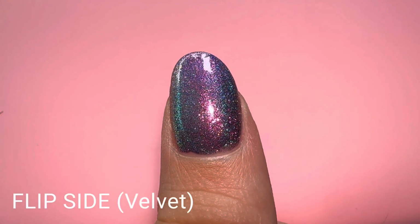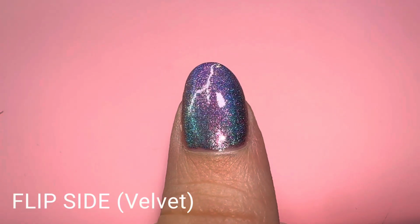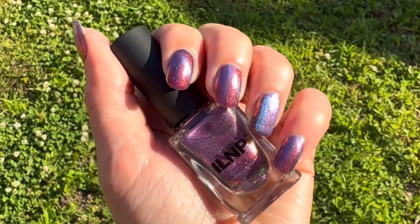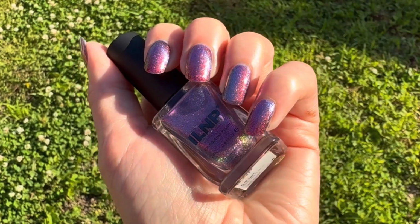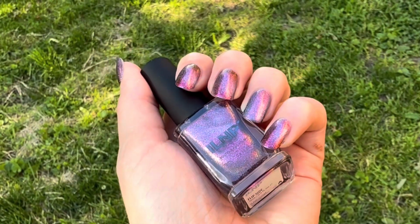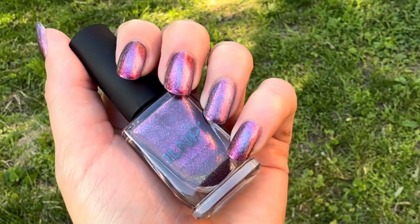I just love how this looks. I love the 3D effect of it, and you can see so many colors in it. Here I'm showing Flip Side, out in the sun and out in the shade. I did all my nails cat eye, except the ring finger being velvetized. Here in the shade you can see all the colors and shifts. It's just so pretty, I love it so much.